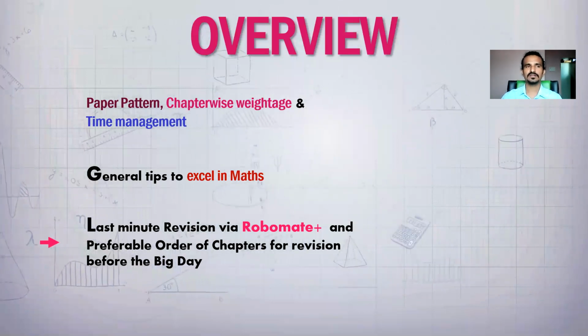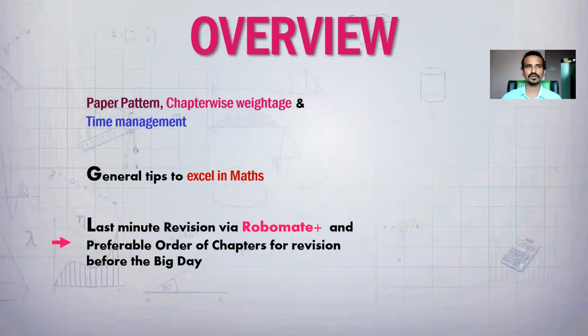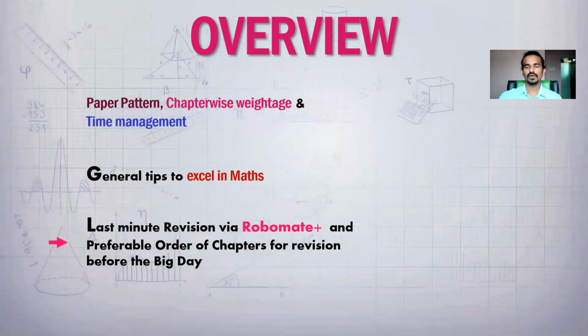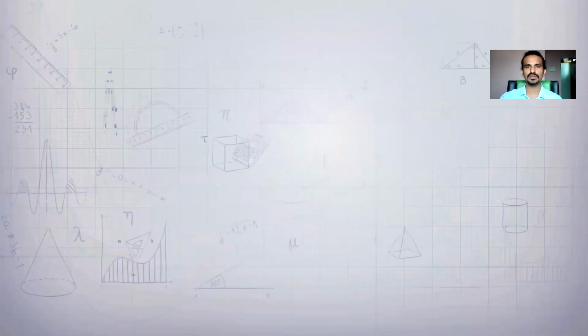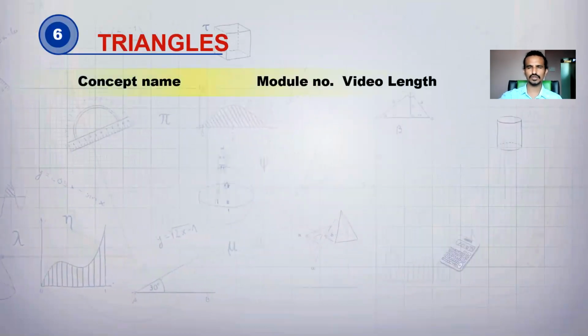Now see, we have studied throughout the year. We have completed almost 15 chapters of mathematics. Now it is not possible for us to do each and every chapter completely again. Okay. So first of all, you have to understand on which topics you need to revise. So I'll show you a few shortcuts to revise.